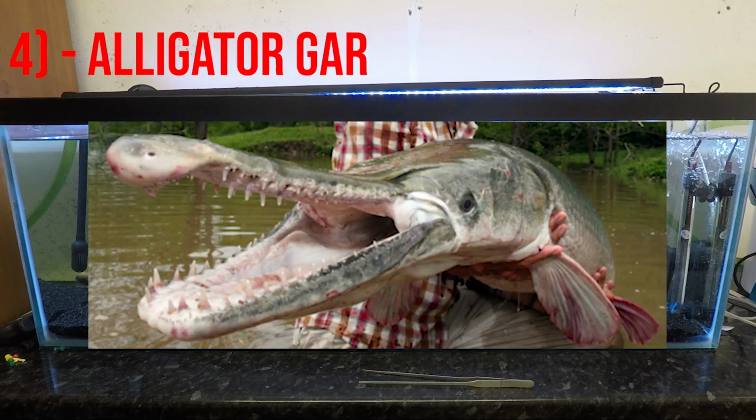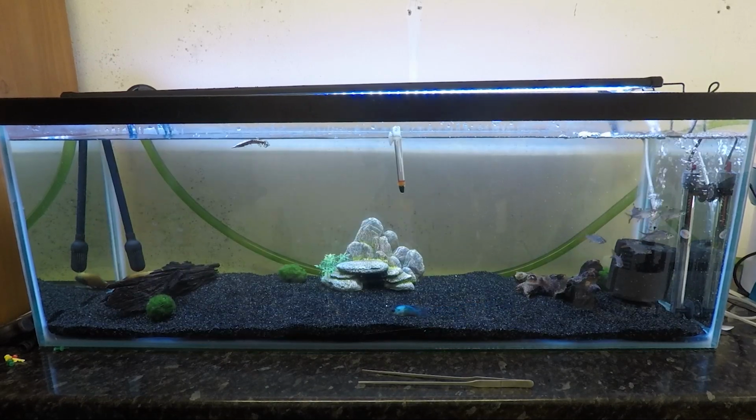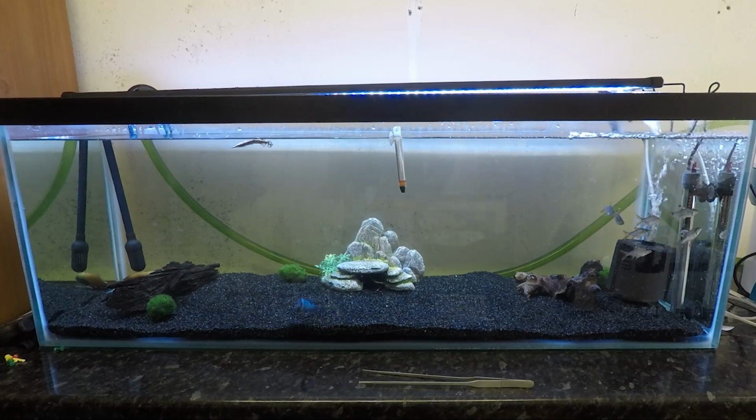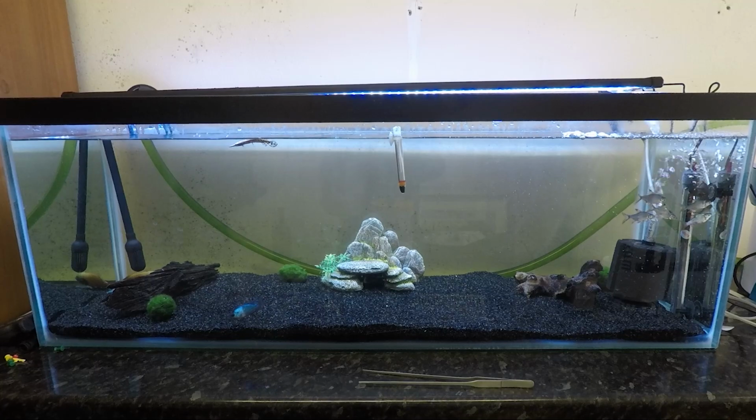Number 4 on the list is the alligator gar. Alligator gars are probably one of the favorite fish of mine in the hobby. Alligator gars, gars in general, spotted gars, Florida gars, tropical gars, you name them, I love gars. I think they're super awesome because these fish outlive the dinosaurs. I mean, there are probably a lot of fish in the aquarium hobby that have managed to live past the dinosaurs, but I just think they're so awesome with their primitive look and their uniqueness.